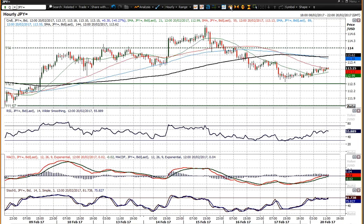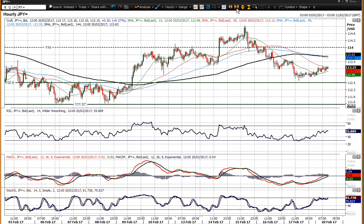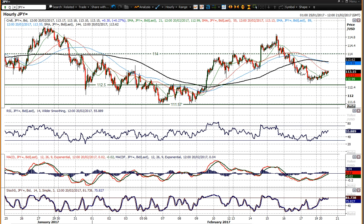But for now it's consolidating. The 114 big figure is that big pivot line that markets would need to get through to really start getting positive again, but for now it's fairly neutral, isn't it? And the momentum indicators are just unwinding back towards a neutral configuration, really.